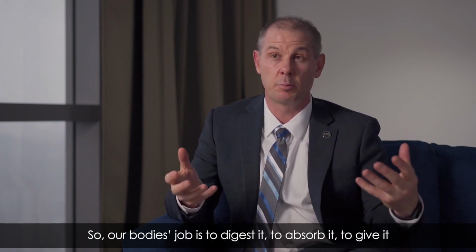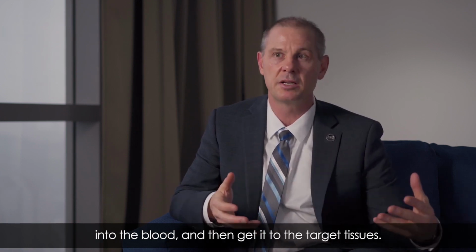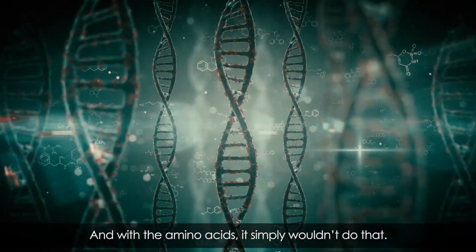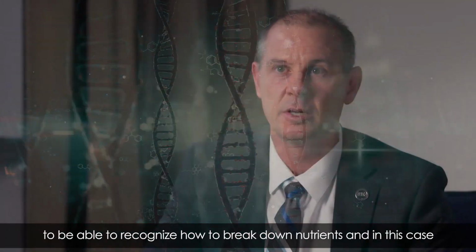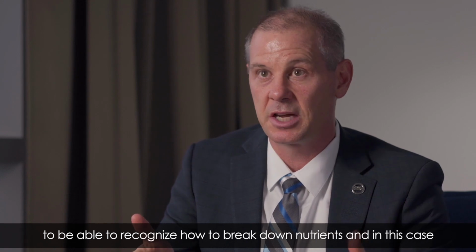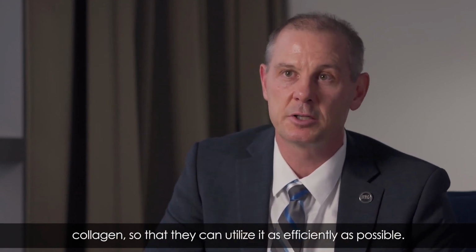that really gives our body the information of where it needs to go. Our body's job is to digest it, absorb it, get it into the blood, and then get it to its target tissues. With amino acids, it simply wouldn't do that. And our body has evolved over time to recognize how to break down nutrients, in this case collagen, so that it can utilize them as efficiently as possible.